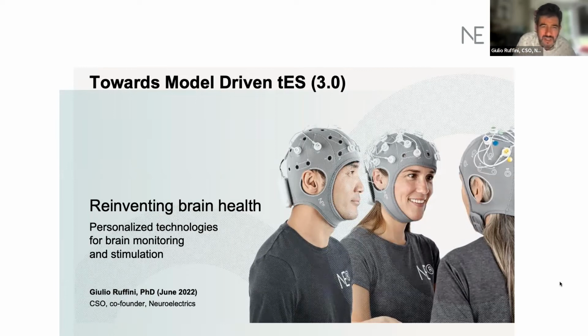Morning, everybody. So the title of my talk is Towards Model-Driven TES, and what you have here in this slide is a display of the technologies that we have in our company. These are multi-electrode systems for wireless EEG and wireless brain stimulation, transcranial brain stimulation. And our devices can work with up to 32 electrodes for either EEG or for TES.